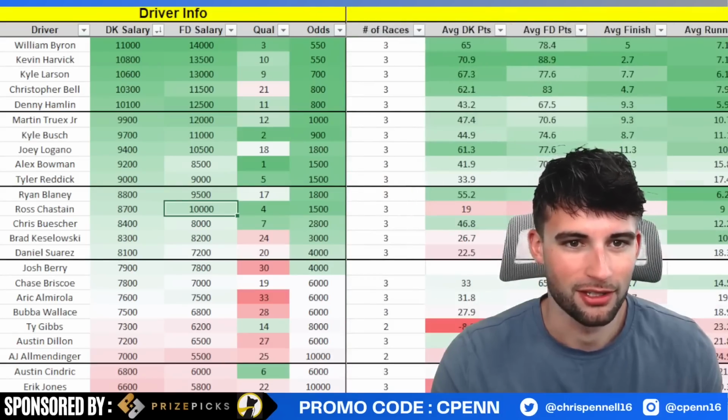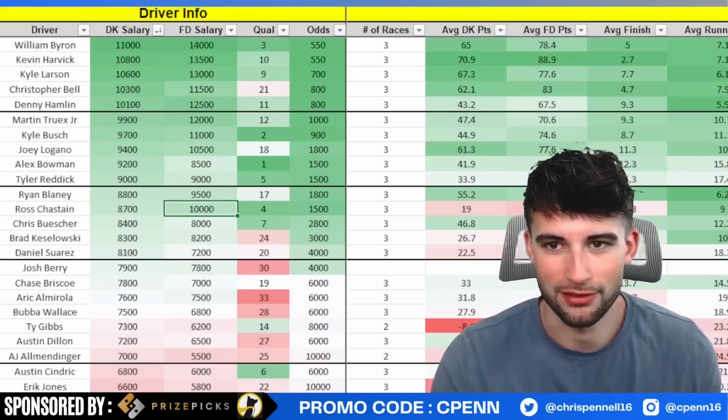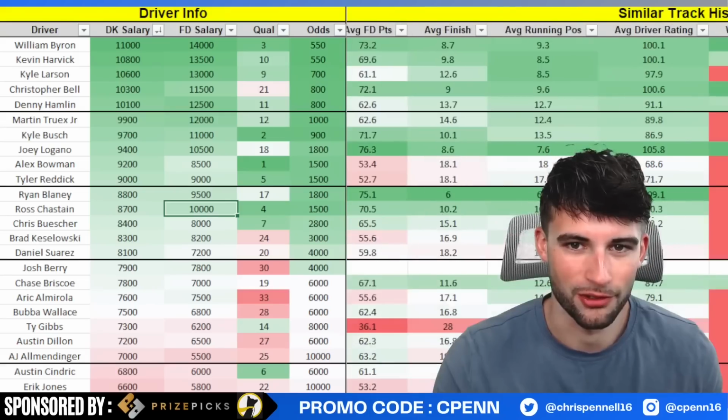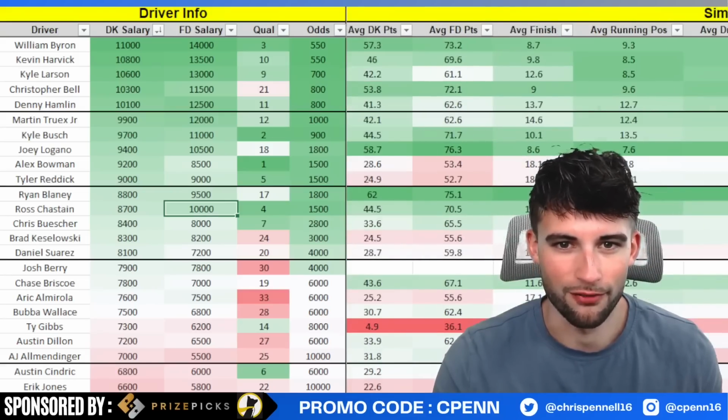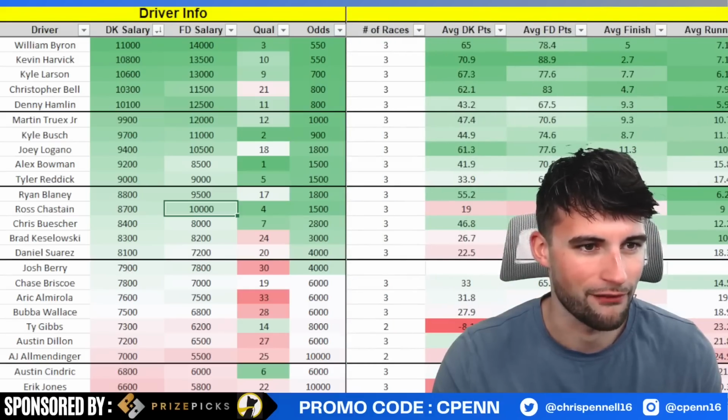And as you can see, dark shades of green, we're looking at the 2022 Richmond races, which are 2 obviously. Then we have the Phoenix race from this season, which is a 3-race sample size. And then we have all the short flat tracks and the next gen car for the similar track history. But William Byron checks all the boxes here, so he should have a very fast car.